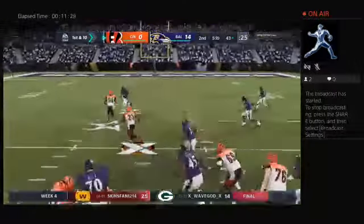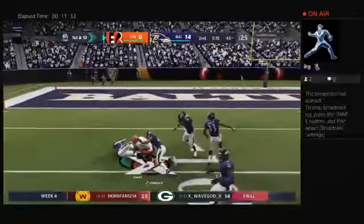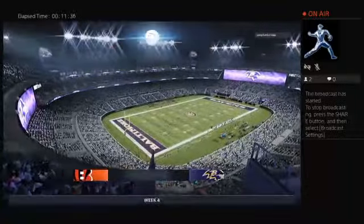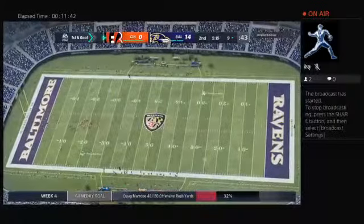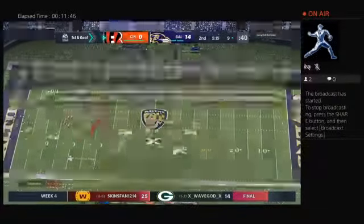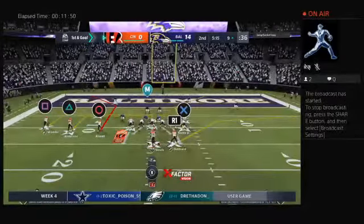From the shotgun now, here's an inside give. And he's got room. And they move this all the way down to the 9. Now the Ravens going to use one of their timeouts. They'll have 2 remaining as we step aside here in this 2nd quarter. The chain gang hustling to catch up. Here's 1st and goal from just inside the 10.